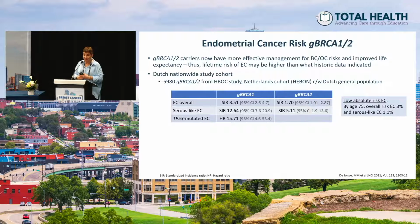And what you can see is, particularly for BRCA1 carriers, there's an elevated risk for endometrial cancer overall, but more particularly for higher risk, nastier endometrial cancers with a standardized incidence ratio or hazard ratios of about 13 to 15 or 16. The risk is a little bit lower for germline BRCA2 carriers. Again, I've told you it's important to say what is the absolute risk. So the absolute risk remains very small, okay? So overall, the risk was about 3%, and there was about a 1.1% risk of developing a serous-like endometrial cancer.